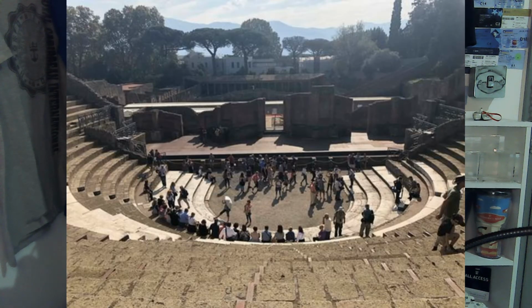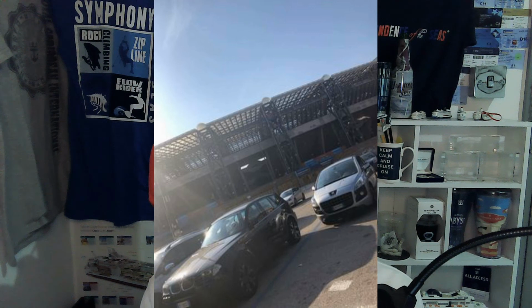Number 7 is Naples. So obviously we went to Pompeii, which is a must do if you go there. An amazing place to go and visit. We also did the football stadium, the Napoli one, the Diego Maradona Stadium, as it's now called. But the reason why Naples sticks so much in my head is that it was the taxi journey to the stadium. I've never felt so much in danger in the back of a car.